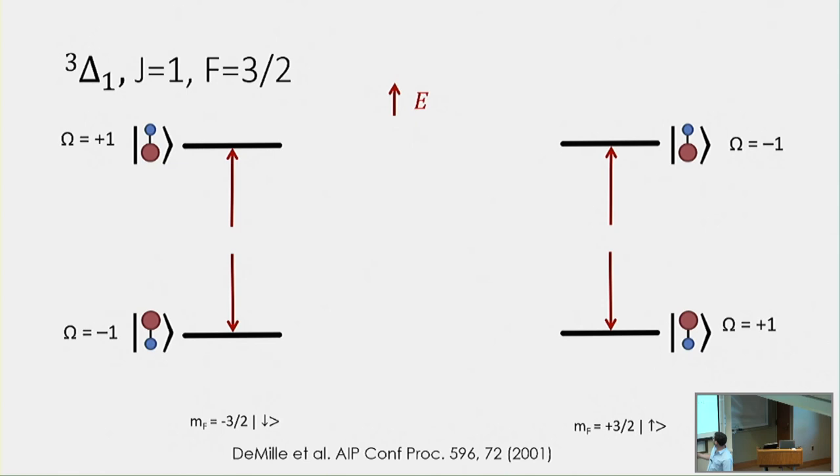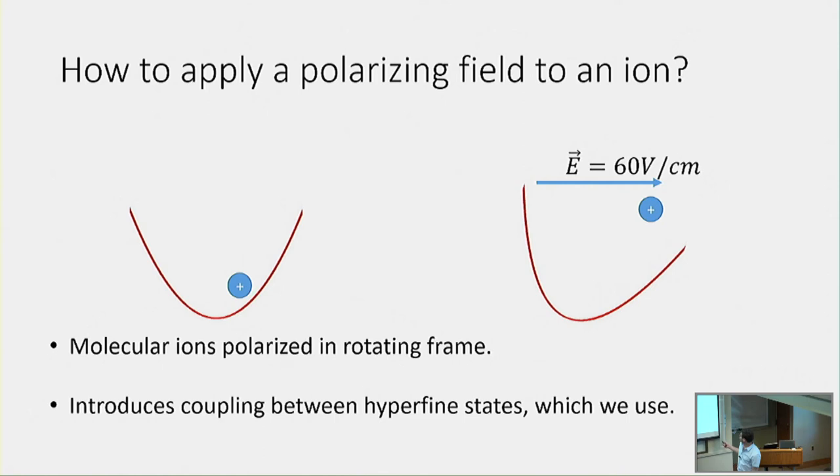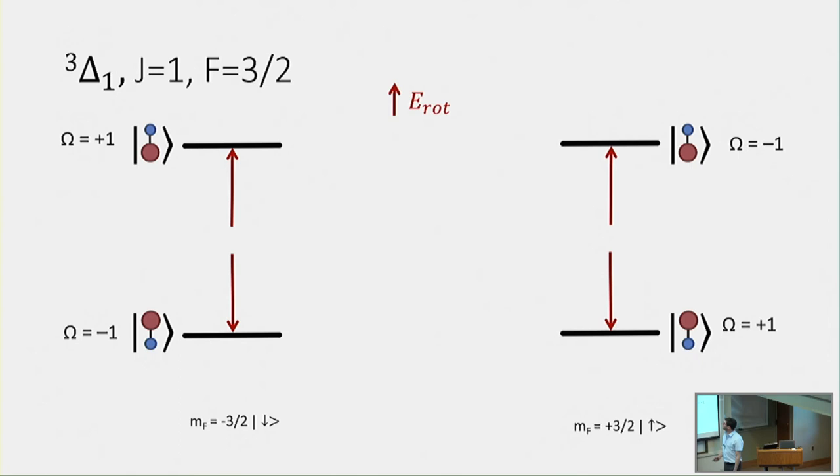Now, I'm sure there's someone in the back saying, well, didn't you say this is an ion? How are you applying an electric field to an ion? Shouldn't it be flying away? And it's true. Ions are amazing at finding the region with zero field. If we were to apply an electric field to it, the ion would most likely fly out of the trap, even for a modest electric field. So the way that we do it is we apply an electric field that's rotating just fast enough so that the molecule cannot escape from our trap. Everything is done in a rotating frame of reference, and this also introduces some couplings between the different hyperfine states. So now I've added this E-rot subscript up here, so now you know what that is.